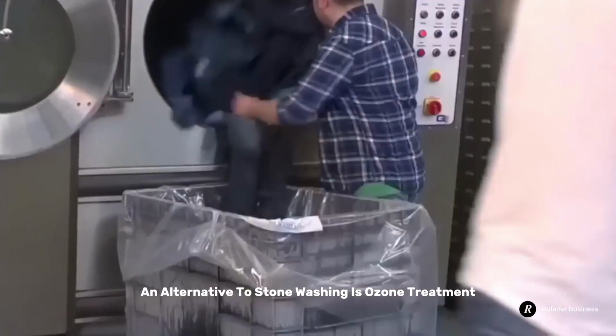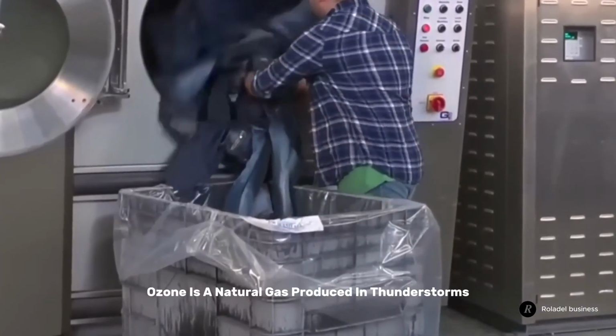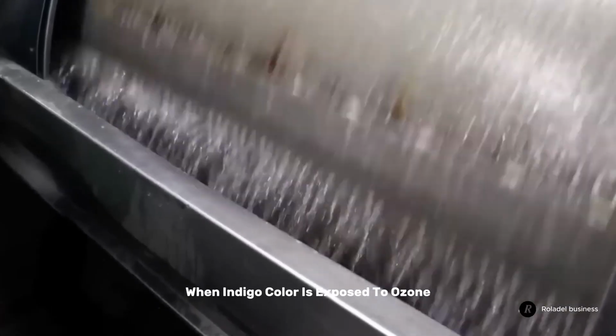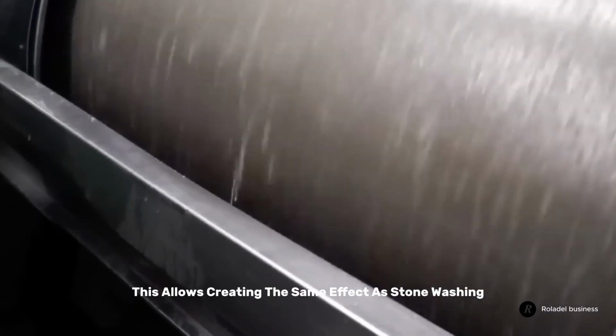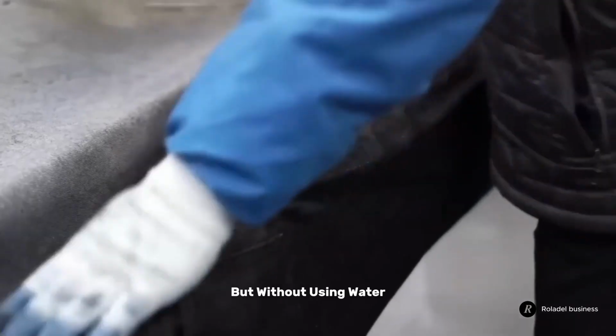An alternative to stonewashing is ozone treatment. Ozone is a natural gas produced in thunderstorms. When indigo color is exposed to ozone, the jeans fade. This allows creating the same effect as stonewashing, but without using water.